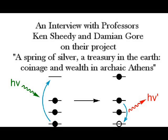I'm joined today by Dr. Ken Sheedy, Director for the Australian Centre for Ancient Numismatic Studies at Macquarie University, and Professor Damian Gore from the Department of Environment and Geography at Macquarie University. And they're with me because they're working on a project, XRF and the silver of early Attic coinage. I'm going to start by asking them to tell me what this project is.